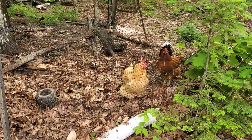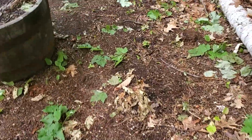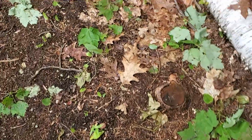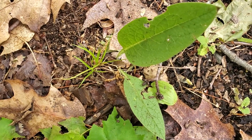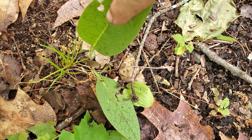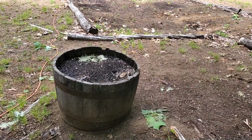And there are the chickens. There are the girls. What I'm looking for. I have all of one or two. Oh, here we go. Comfrey. Out of, I don't know how many comfrey seed packets, this is the only comfrey that I got. And I had things growing in the barrels, but that was a failure last year as well.